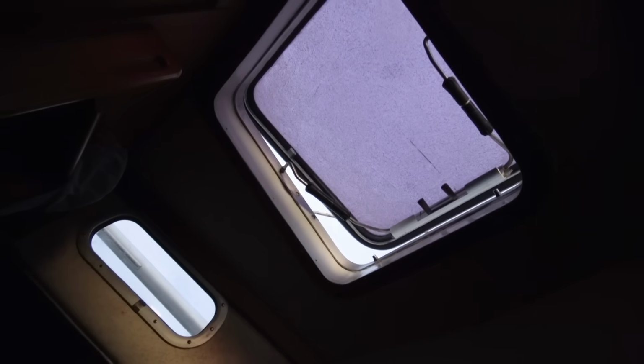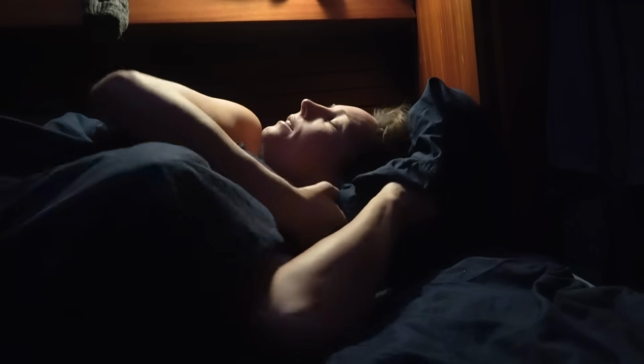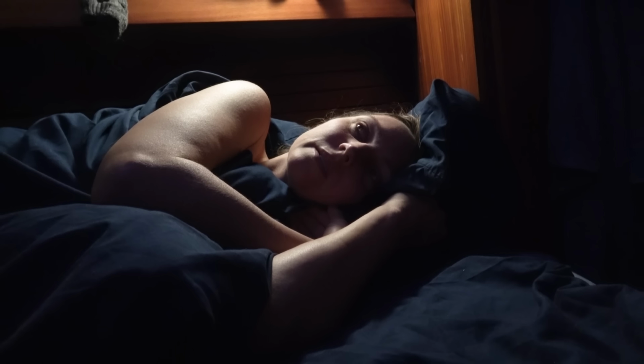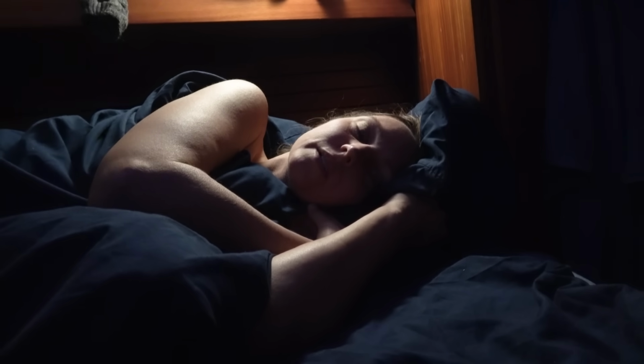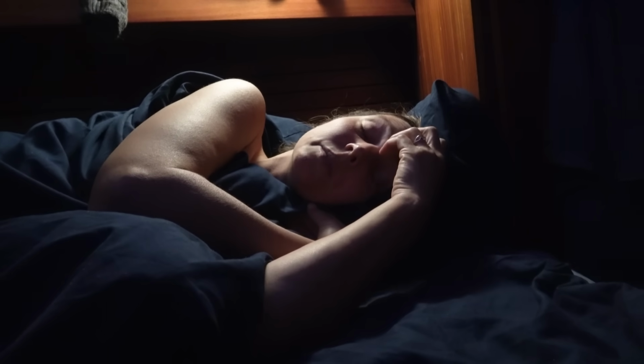It's still kind of dark and cold outside, but we have to get going because we have like 170 miles to go from here, the mainland coast of Spain, to Ibiza.